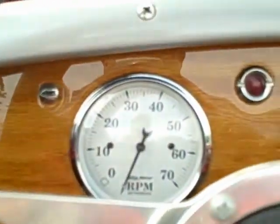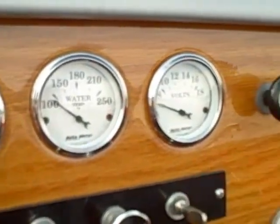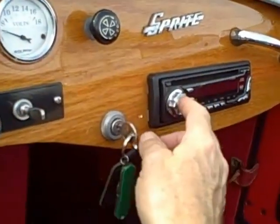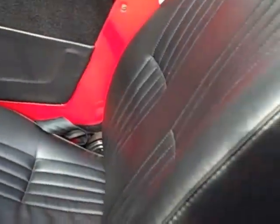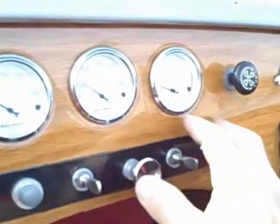From BugEyeGuy.com, we've got a new Bugeye here called Kelsey, and it's a Bugeye for sale with a 5-speed transmission, Datsun 210 5-speed all-synchro transmission, totally custom dashboard, nice stereo, some pretty good-sized speakers in the back, some Blaupunkt speakers. It's a good system.